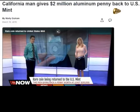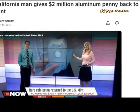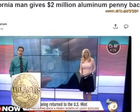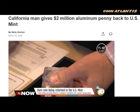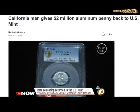Told you about a couple of years ago, the two-year custody battle involving this rare coin is over. It's a 1974 aluminum penny. Yeah, and a father had passed it to his son, who found out it was worth a mint, and now that's exactly where it's headed. And there you go. It definitely doesn't look like your average penny. In fact, it's worth quite a few of them.